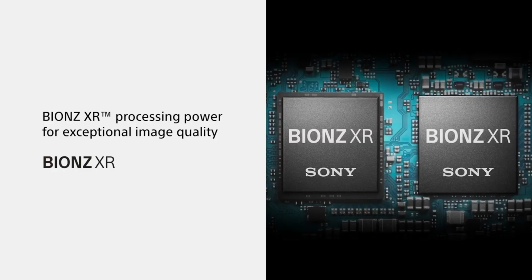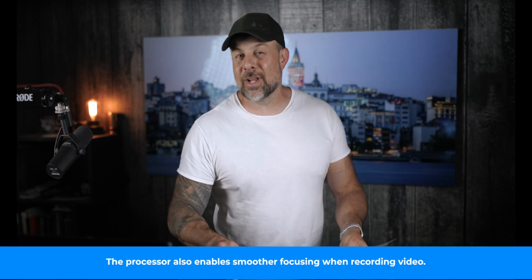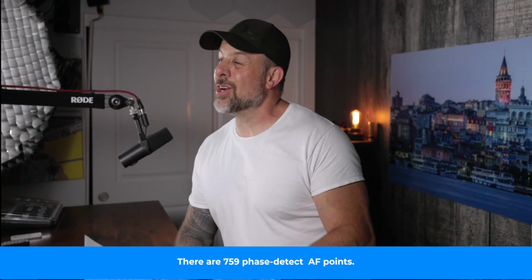Now, the camera also features a new Bionz XR image processor with a dedicated AI processor unit that enhances autofocus performance and enhances image processing. So you may recall, this processor was first announced last year in the A7R5. Now, other features include native ISO range from 100 to 102,400, 14 stops of dynamic range for video recording, and up to 11 frames per second burst shooting with the mechanical or electronic shutter. Now, that speed is achieved with the full AF/AE tracking as well.